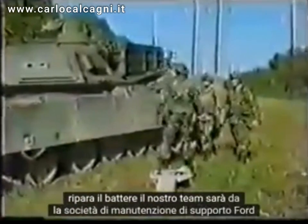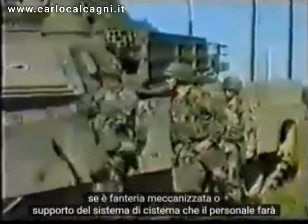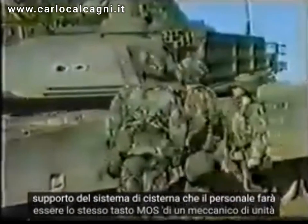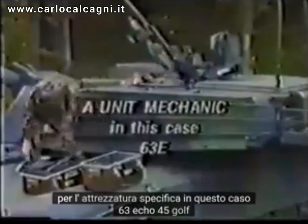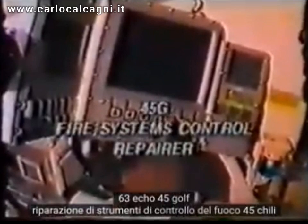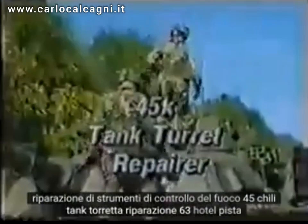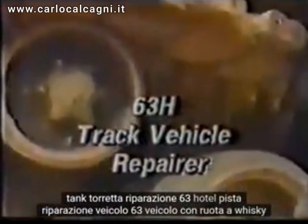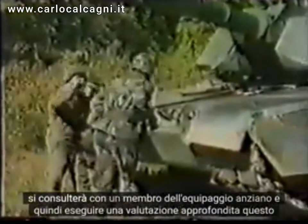The BDAR team will be from the Forward Support Maintenance Company. Whether it is mechanized infantry or tank system support, the personnel will be the same key MOSs. A unit mechanic for the specific equipment, in this case 63E, 45G fire control instrument repair, 45K tank turret repair, 63H track vehicle repair, 63W wheel vehicle repair, and 29E radio repair. When the maintenance team arrives, the team chief will consult with a senior crewman and then perform a thorough assessment.